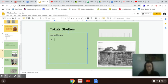All right, first thing is that 10 families would share or live together in the house. So think about how many members are in your family, and then think about multiplying that by 10 and having a building that housed all 10 of your families, not 10 people, but 10 families.